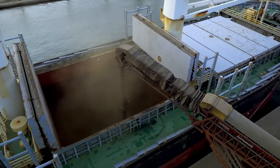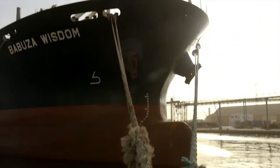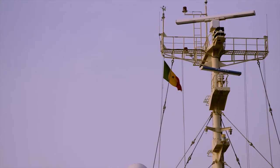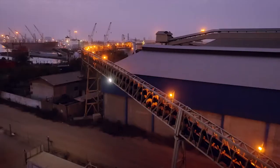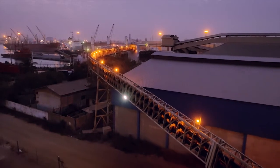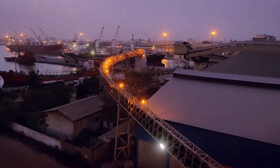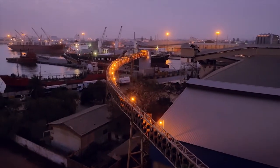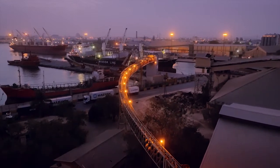Once fully loaded, the ship departs for delivery to off-take customers, or for processing at our Tizer Titanium and Iron Ilmenite upgrading facility in Norway. GCO's operations team ensures efficient and cost-competitive operations with a high standard of health and safety, environmental sustainability and community responsibility.